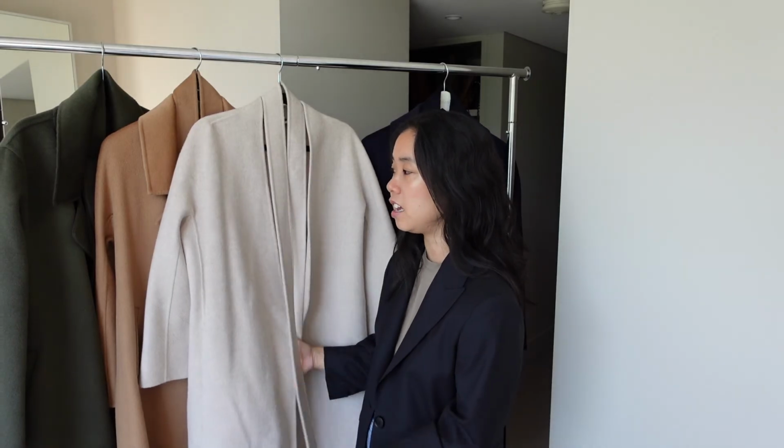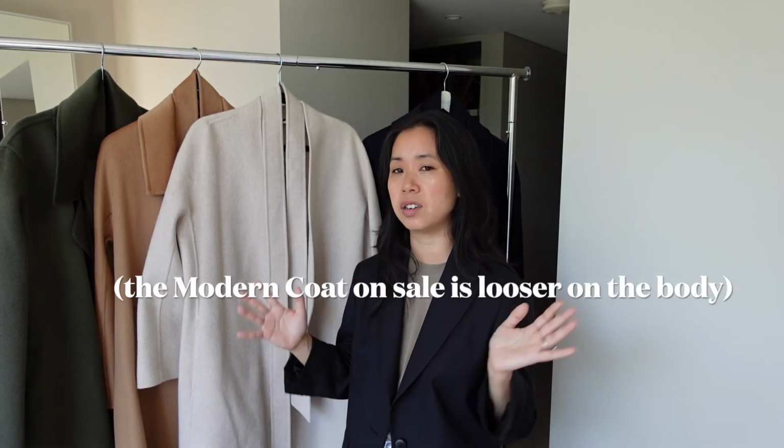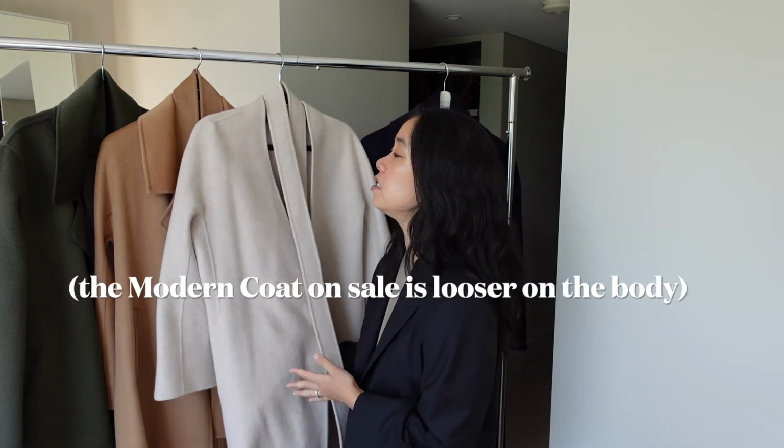It is quite fitted in comparison to the tailored coat, and so I could have probably sized up to a size small, but I think if I did that, then the arms would have been a little bit too long and the length might have been a little bit too long on me. And so I think that that's something that's being addressed in the newer style. It's not going to be as fitted, but it's still going to retain that modern and contemporary look.